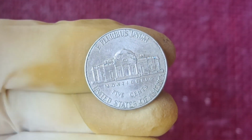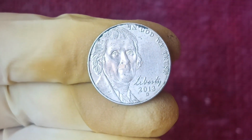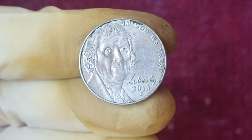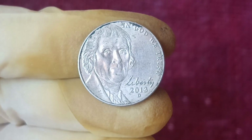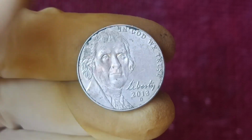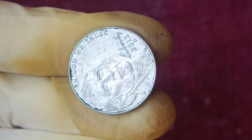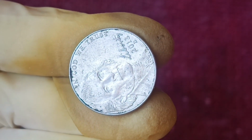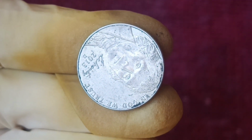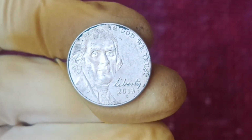However, just like any manufacturing process, the Mint's equipment inevitably wears down over time. Dies, the engraved metal tools used to press designs into blank metal discs, or planchets, to create coins, can experience wear and tear after being used repeatedly. While the Mint regularly inspects and replaces worn dies to prevent any imperfections in the coins they produce, occasionally, a worn die slips through the cracks. Such was the case with the 2013 Jefferson nickel.